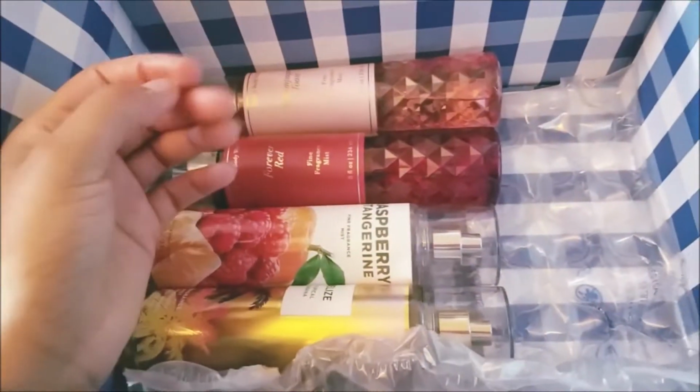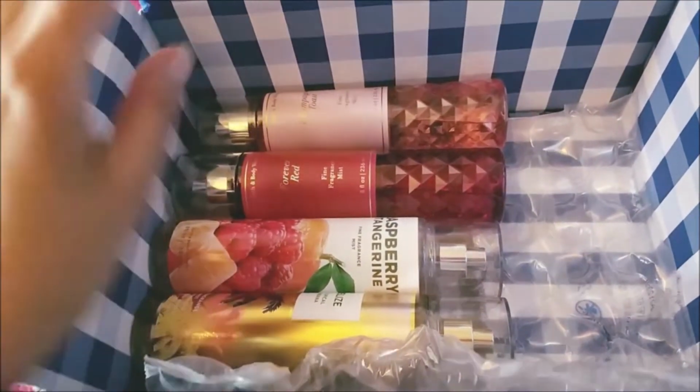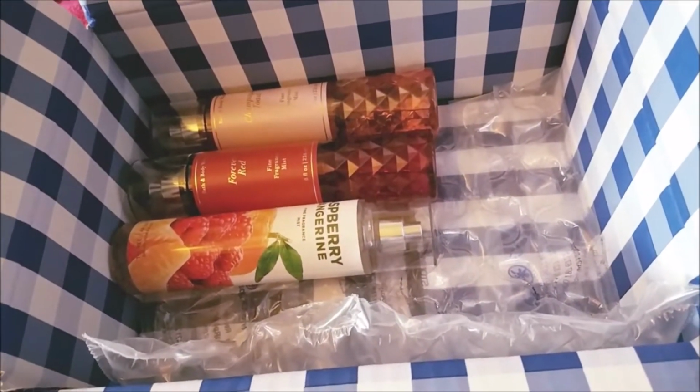I mean, I know what Champagne Toast smells like, but I think it has different notes. But let's get a little whiff of each one of these for right now, just to see. Okay, this is the Belize Tropical Cabana. I'm gonna spray it a little.